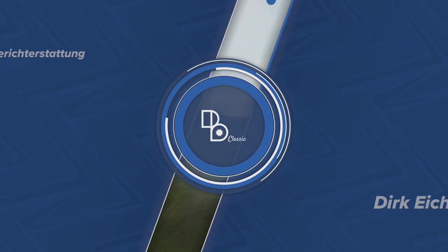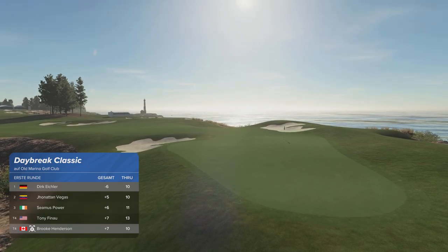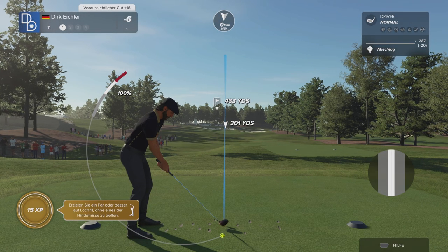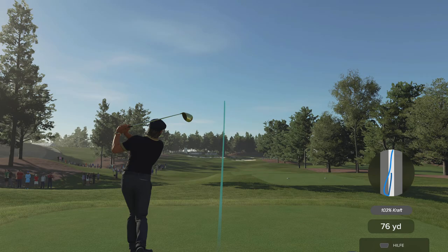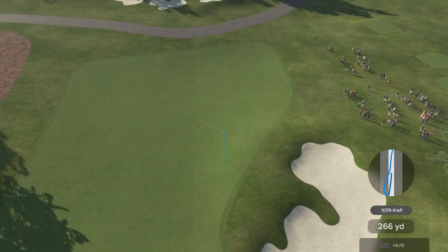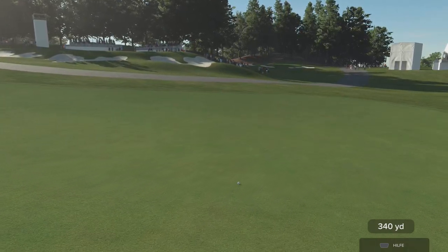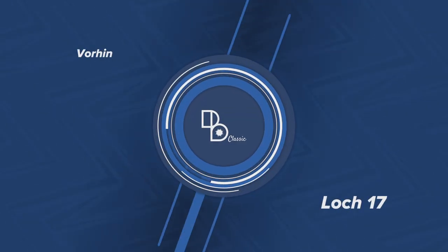So after that effort, let's take a look at the leaderboard. Setting up now on a par four. It's time for another highlight. Let's head to the 17th hole.